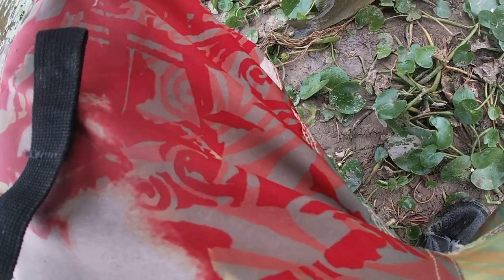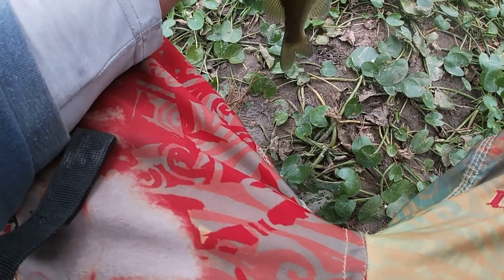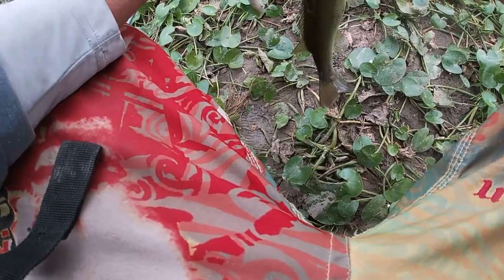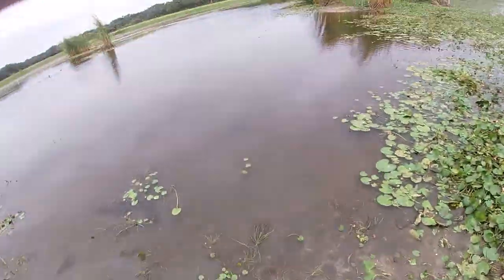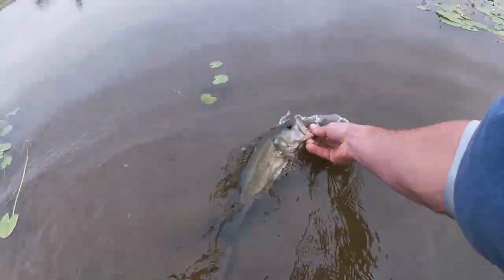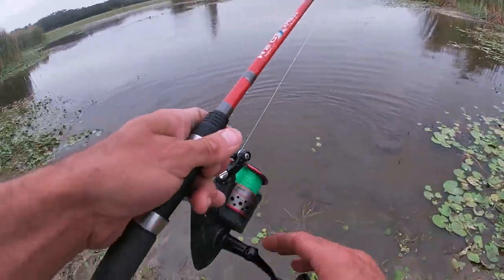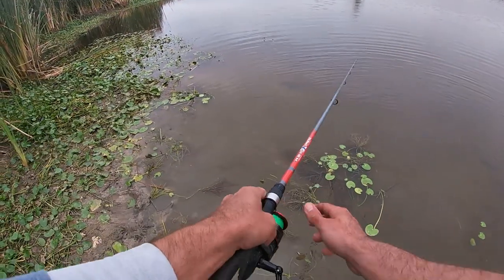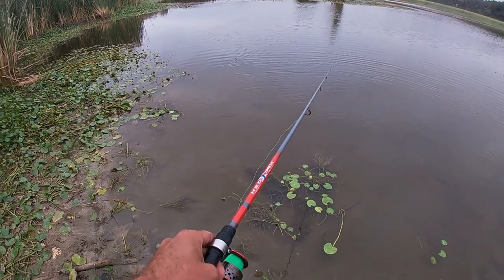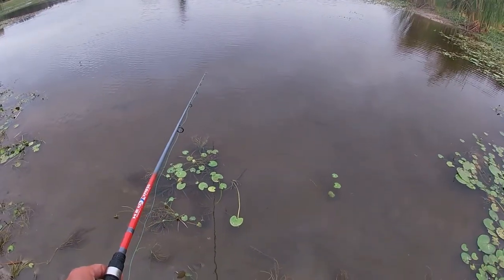Well, is that a cigarette butt? That's beautiful. Look at that. Oh no, it's just reeds. Ooh, right in the dome. You're all right, buddy. Another nice little fish on the popper, baby. Top water's killing it. Topwater popper. Absolutely killing it. That was good.